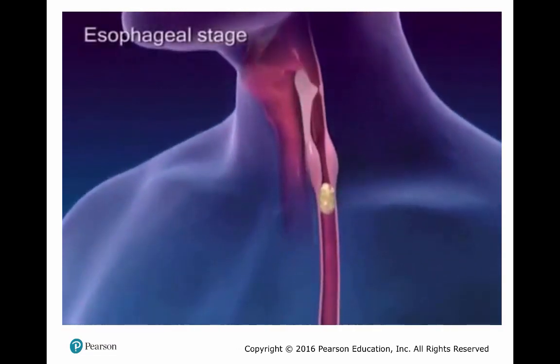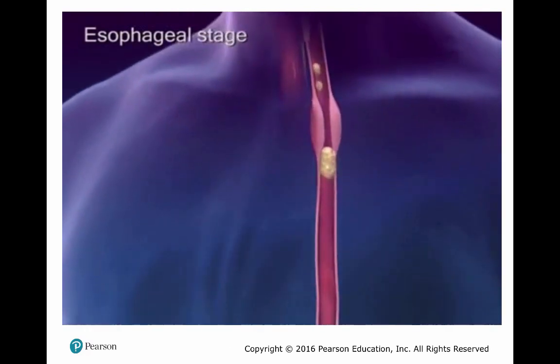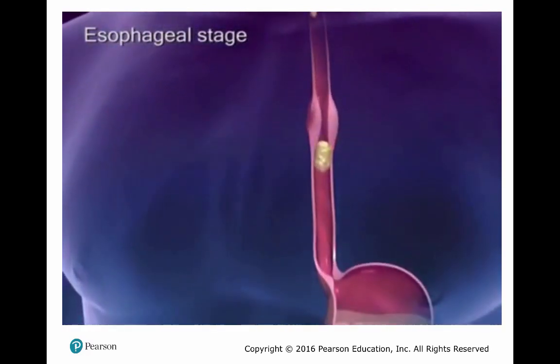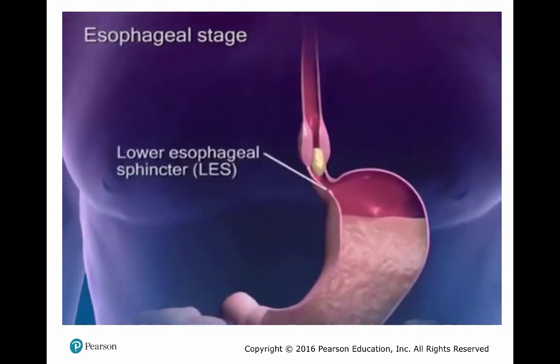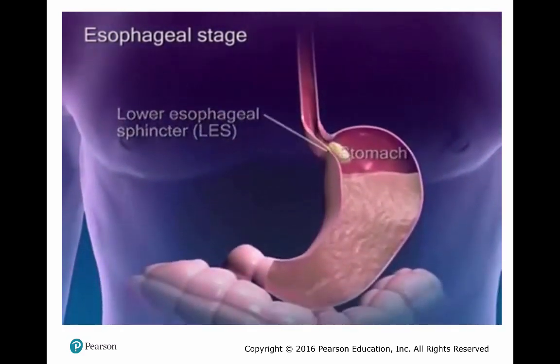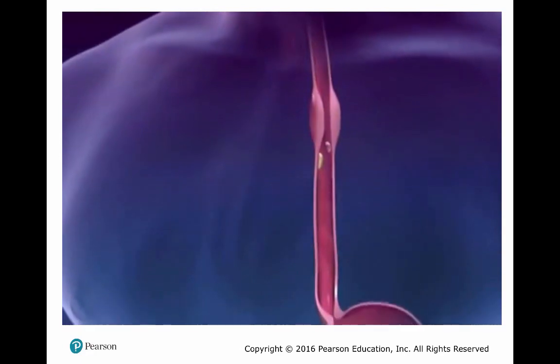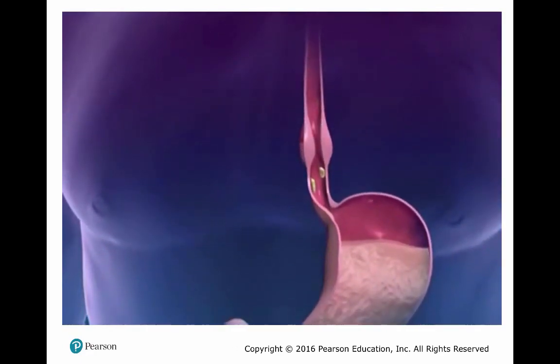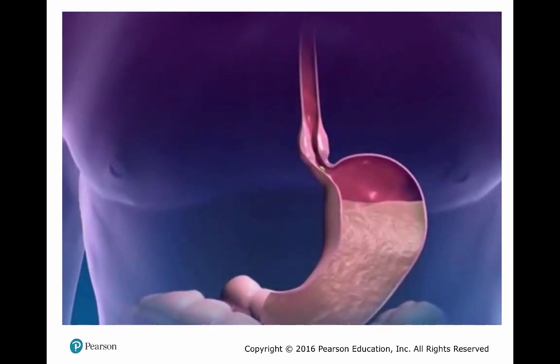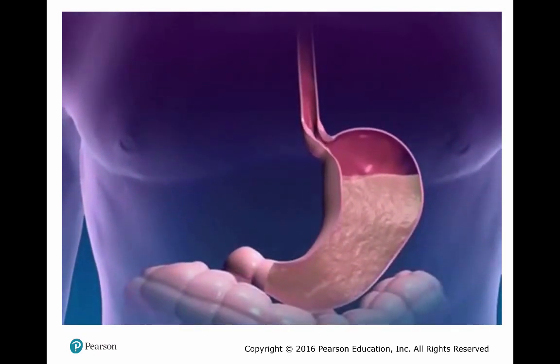During the esophageal stage, a primary wave of peristalsis initiated by the swallowing center pushes the bolus through the esophagus. As the bolus travels through the esophagus, the lower esophageal sphincter relaxes, allowing the food to enter the stomach. If the bolus is sticky and adheres to the esophagus, secondary peristaltic waves, triggered by the intrinsic plexus at the point of distension, completely clear the esophageal lumen to finish the swallow.